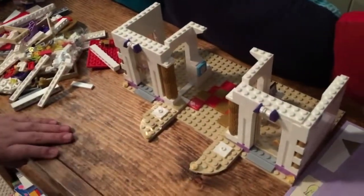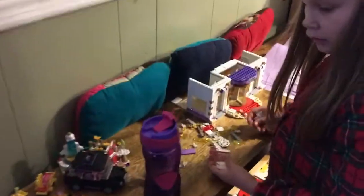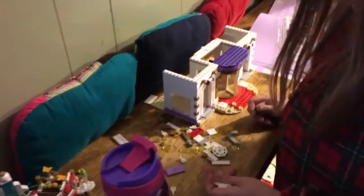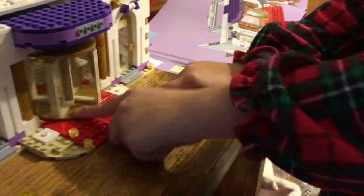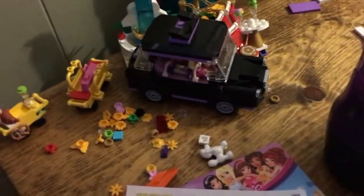All right, MaKenna's on to the fifth bag. She's built these two things in the last little bit. She's getting there. What do you think, kid? She's keeping going here. She's got the spinny door in. Show me the spinny door, Ken. Look at that thing. She built the taxi. All these other pieces. She's cruising.